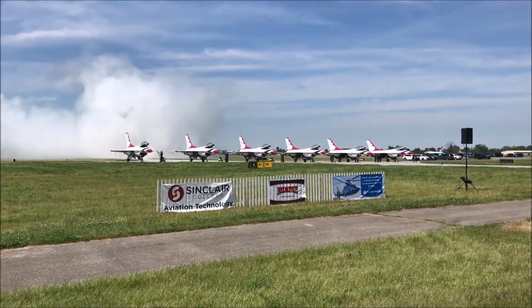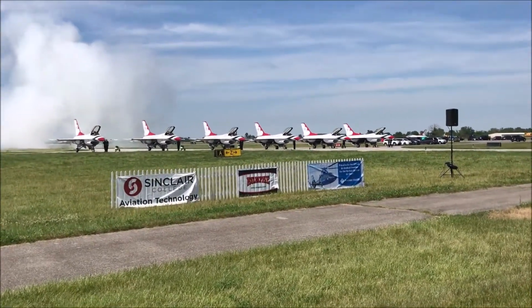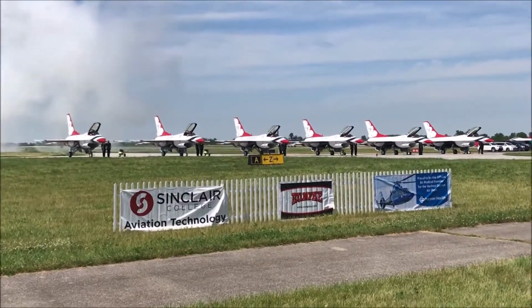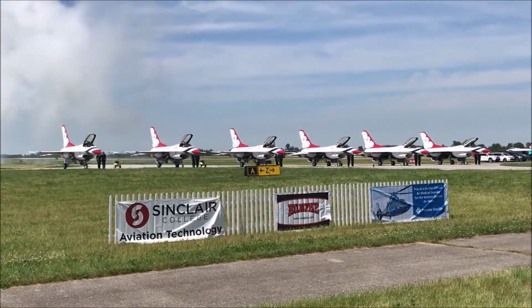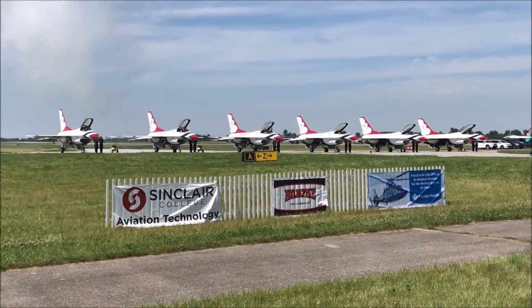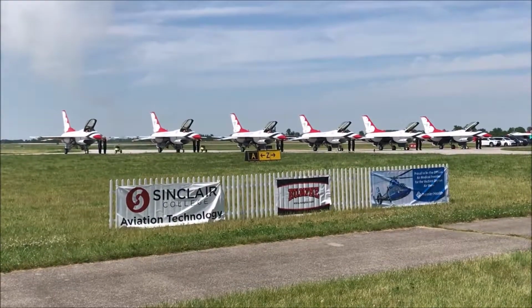Ladies and gentlemen, as the roar of our F-16 engines fades away, it marks the completion of today's demonstration, 17 of 54 scheduled for this year. We are pleased to have flown for you today and to showcase the quality in action and pride in performance that has been the foundation of the U.S. Air Force for over 70 years.